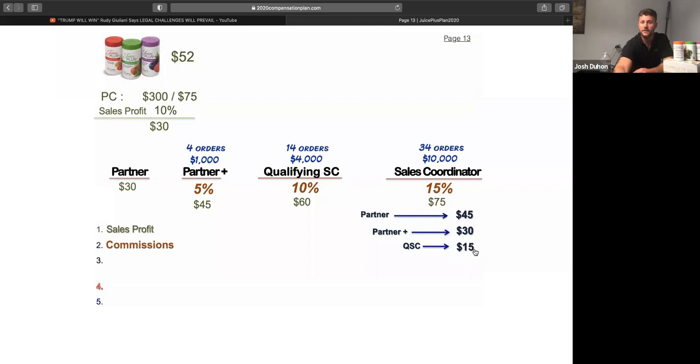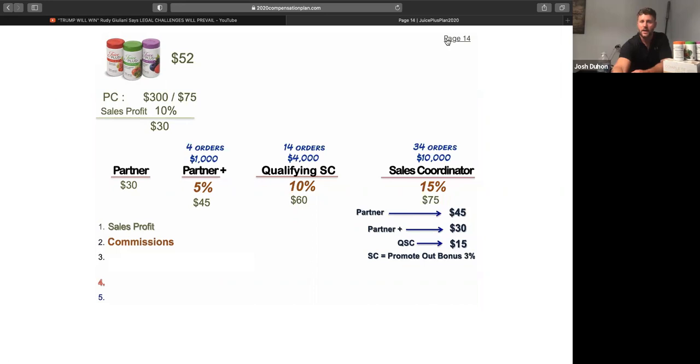Guys, we don't have a limit. The company doesn't limit us. You can put on as many partners, Partner Pluses, QSCs. You can recruit into infinity. We have the opportunity for an infinity front line. And that's why our income here, the income potential, there is no ceiling. You can build this thing as big as you want it to go, whatever size is needed to serve your lifestyle, okay? So here we're gonna look now at some of the other forms of income.